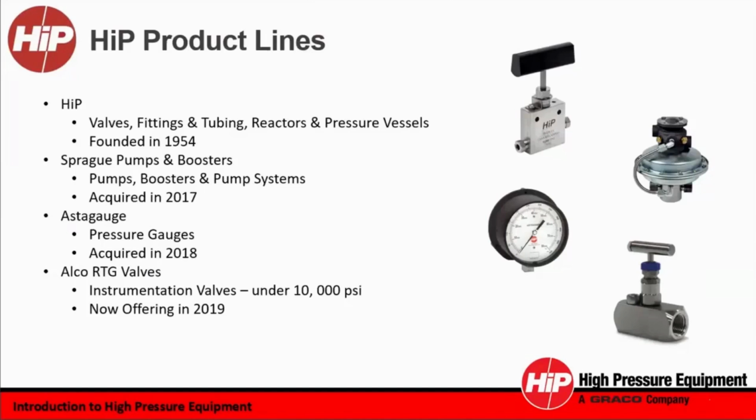In 2018, Astor Pressure Gauge was acquired, and like the Sprague pump line, we moved the operations to Erie, Pennsylvania. We offer pressure gauges in ranges from 7,000 to 150,000 psi. We also offer recalibration and recertification services to customers' existing pressure gauges and transducers.